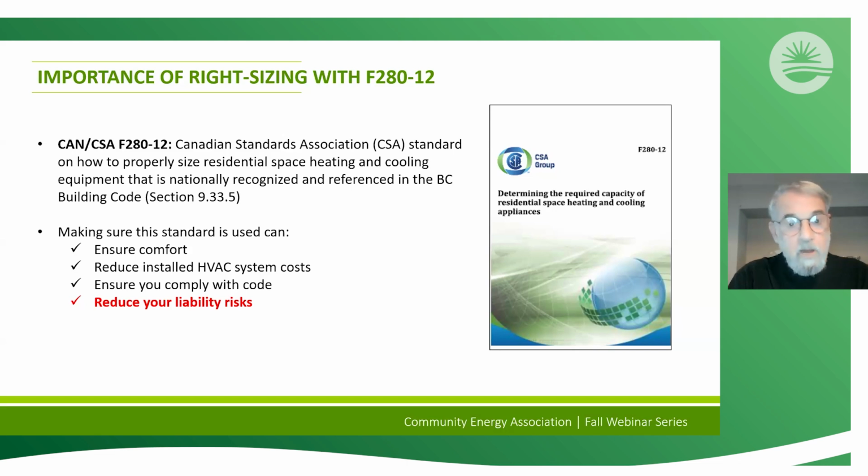It's actually required. It's in the building code, section 9.33.5. Using it makes sure that you size the system appropriately, which ensures comfort. The tendency has always been to oversize systems, which creates a lot of issues. One of those issues is, what's the point? Why oversize it? That's going to cost more money than it needs to, and create a whole bunch of other issues, short cycling, shorter life cycle, and all that kind of stuff. So why spend the extra money? It makes no sense.